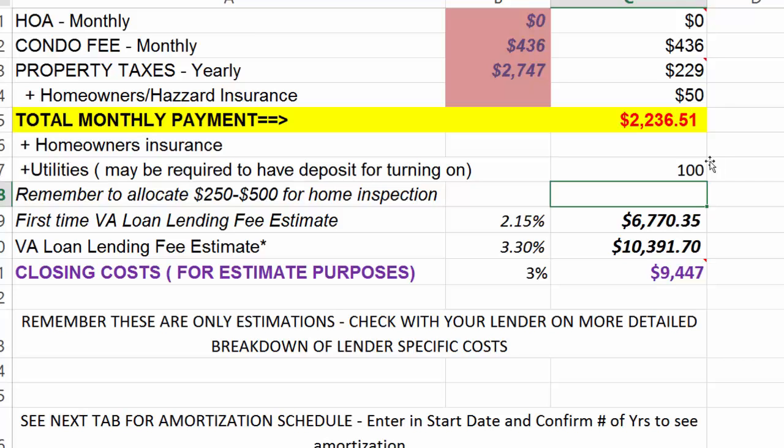Now, if this is not your first time getting the VA loan, or if you've used it before and this is your second or third or fourth time, then the VA loan lending fee goes up to 3.3%. Obviously, those rates may have changed, so please check with your lender again to make sure that you understand the cost with the different loan options that you're going to be getting. And like I said, if you're confused about it, your agent should be able to guide you through or refer you to a great lender who can really explain all this.